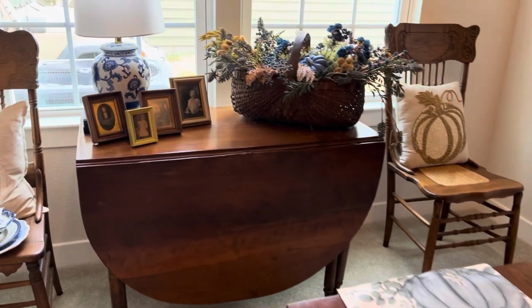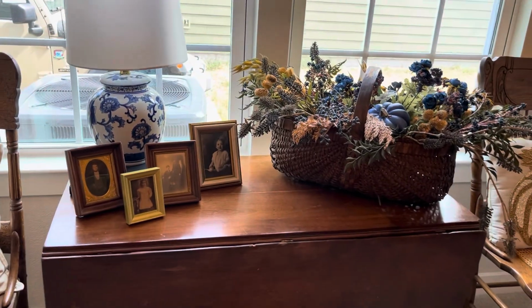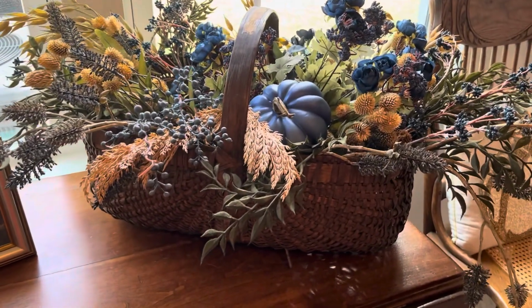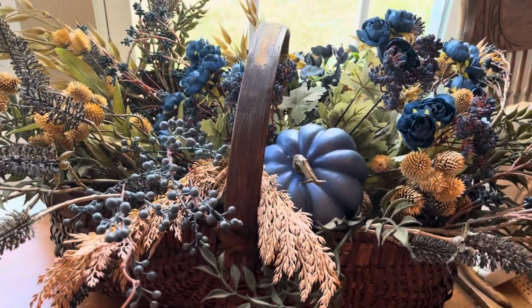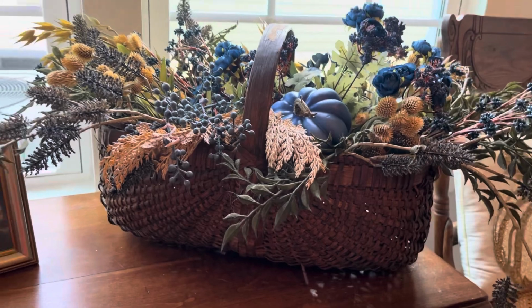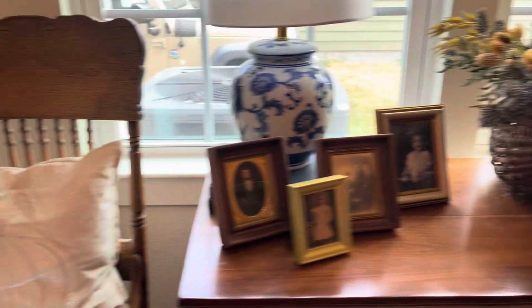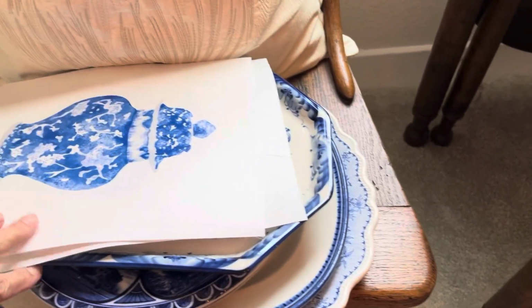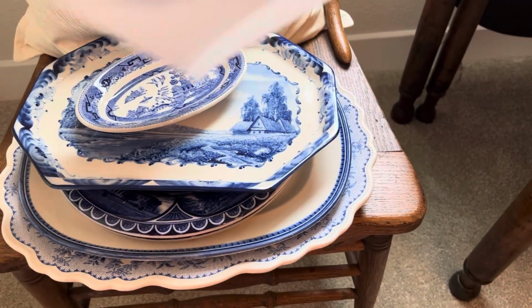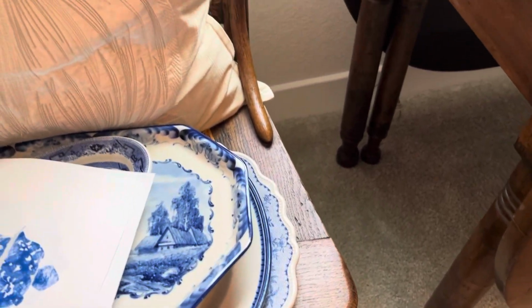And this drop leaf table, I think I mentioned before, belonged to my aunt. It's very special to me. So on this old basket here, I just threw in some arrangements with blue because I have so much blue in the dining room, and I put some golds and tans. On this chair is a stack of plates I want to hang on the wall, but I just haven't had the courage to do it yet. One day I'll do it.